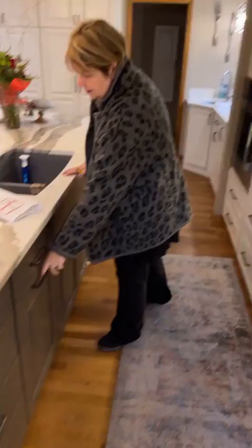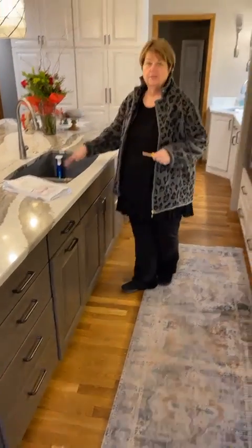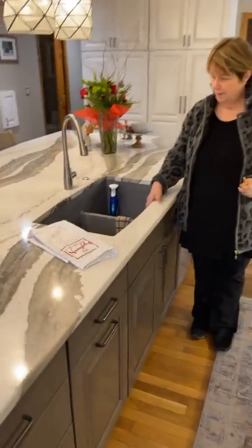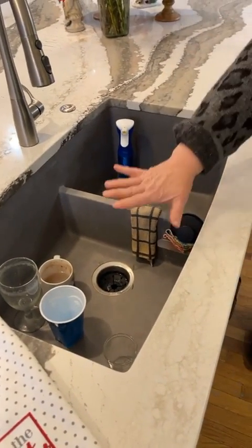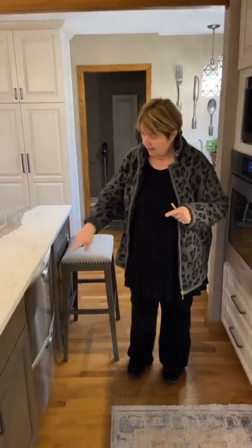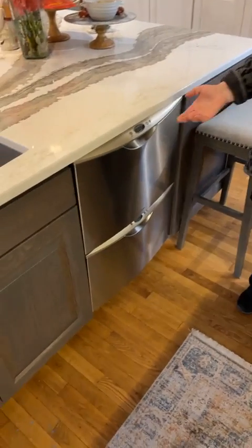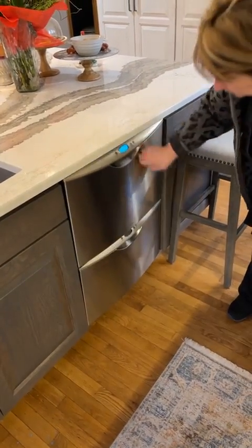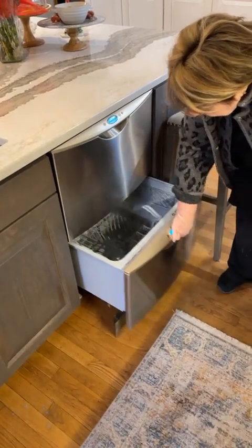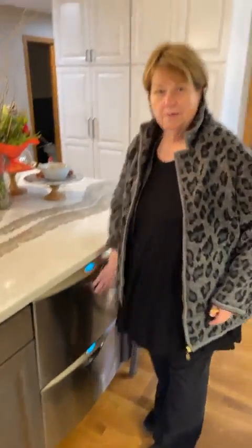I love the recycle trash bin right here. Love the granite sink. This is made out of crushed granite. Doesn't scratch, doesn't scrape. You're seeing my dirty dishes. When there was even just Rick and I, or just I, I never used the dishwasher because you never quite got enough. I love this one, Fisher Paykel, because it's two drawers. So if you do have a big load, you could do them both or one.